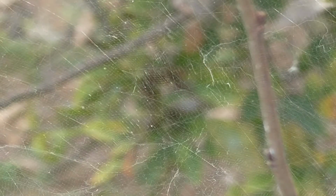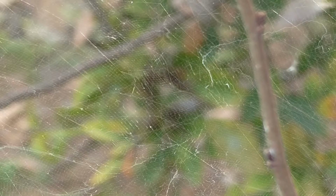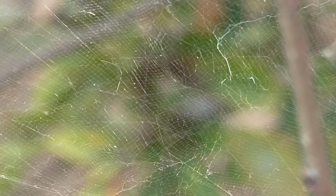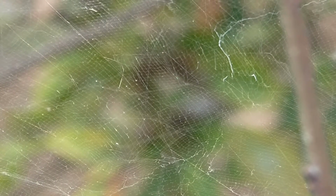Here's what the web looks like. And I'm not sure whether that translates very well onto video, but if you look in the center of the video, it's a little bit too close. You can see right there how it's almost like a trapeze net. Like there are a bunch of little squares. And I had just never encountered those in all my time here. So I was shocked when I took a closer look and saw that.